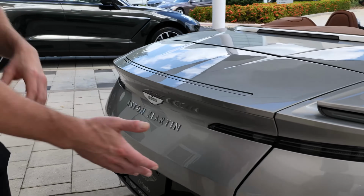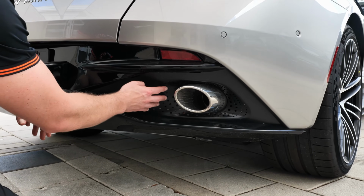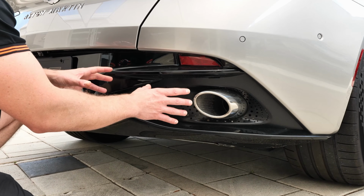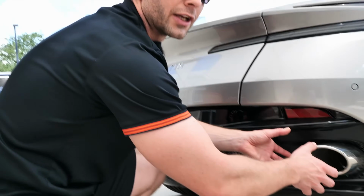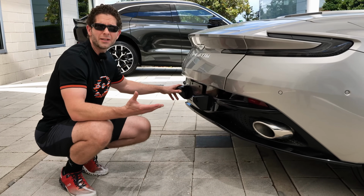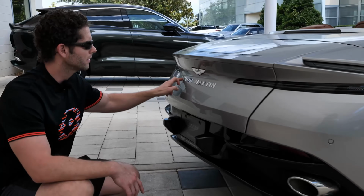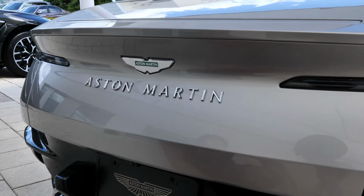Now moving a little bit further below, we get to see the exhaust tips surrounded by a 3D printed sort of metallic piece over here. It would have been nice if they would have done an option for a dual or a quad exhaust, but still, nevertheless, I do like the large and in charge tips that you have over here. Yeah, the rear design is very similar to what you see in the DB11, but still, nonetheless, very, very nice. I do like the fact that you have both the Aston Martin logo and the Aston Martin name also written out as well. Gives it a very luxurious look.